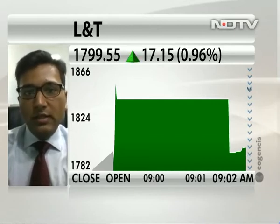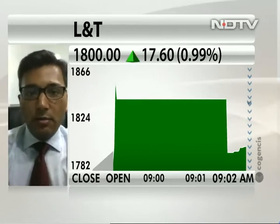We may see some little bit of profit booking. The stock may come around 1750 levels, but that is a good level where again one can go long in L&T, keeping a positional stop loss of 1690, 95 levels. On the higher side, 1850 and 1900 is our target, which we are expecting it can test in the next couple of trading weeks.